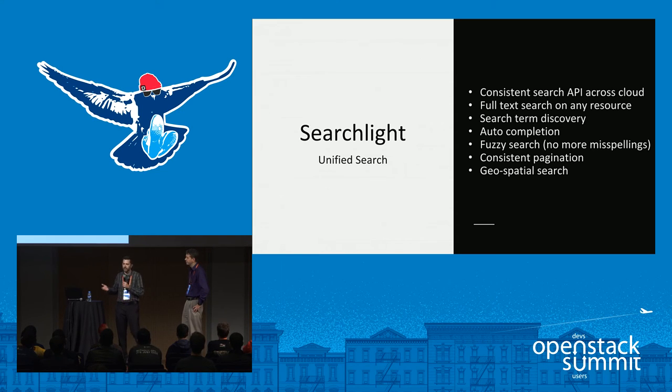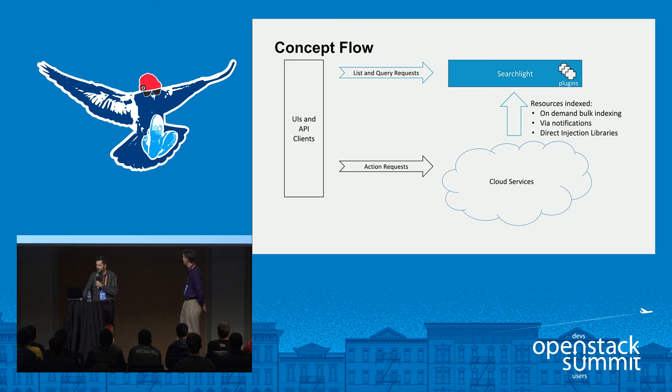And it's based on Elasticsearch, so under the covers we have Elasticsearch, and you can use the entire Elasticsearch API to find your things, which gives you a consistent search API across the cloud. You have full text search on any resource, search term discovery. So one of the cool things in the Horizon UI, which I didn't show, is you can click on it, say I want an instance, and then you can click on it and say, here's all the availability zones that you might want to filter on, and it finds them for you. We have auto-completion and fuzzy search, so if you mistype security, like somebody did earlier on purpose, it'll fix that for you.